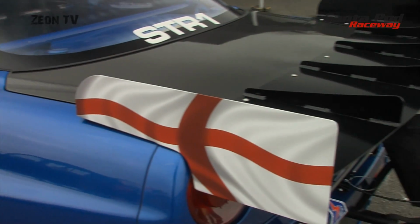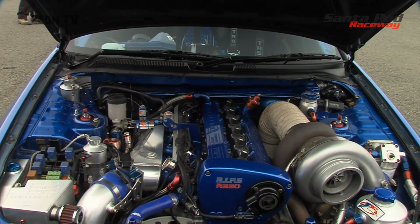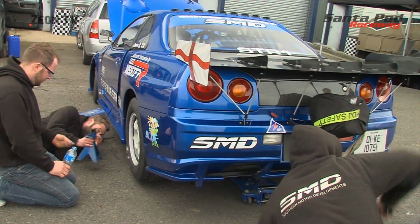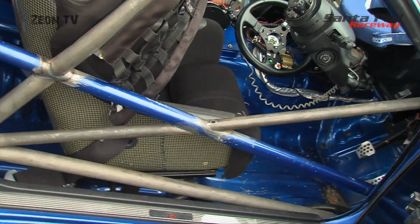But the big plan, of course, having retained the championship last year, there's a few new guys coming to the competition, all running very good, powerful cars. So the focus is on getting the championship again this year, 3 times on the trot.